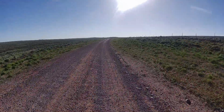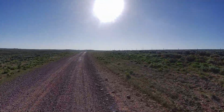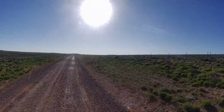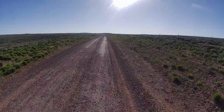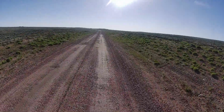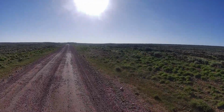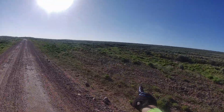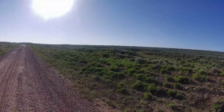Something here I want to look at. I was going to get it the other day, but I didn't. If you look right here, you can kind of see them. In front of us, see where the sagebrush goes out through there? You can see the old sidings right through there, the old sidings where they used to unhook the helper engines.